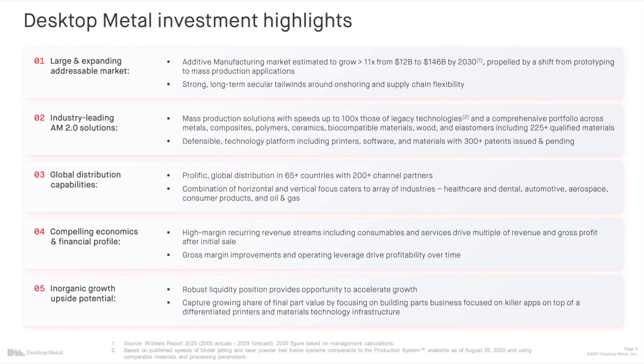The market is expected to grow 11x from the 12 billion that we've seen in not only a non-biased report, but that in Desktop Metal's investor presentation, they were also projecting they are on track to fulfill what's in the investment presentation. So actually pushing closer to 13 billion. Desktop Metal has a library of over 225 qualified materials across metals, composites, polymer, ceramics, biocompatible materials, wood. So they're really competitive and industry leading as far as the solutions and portfolio that they offer.